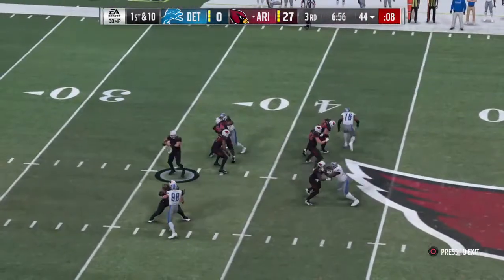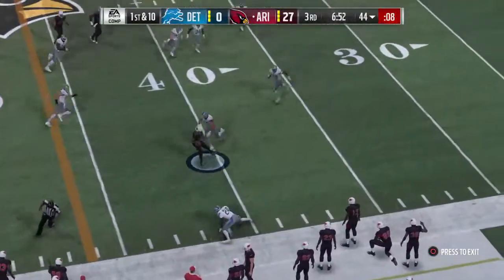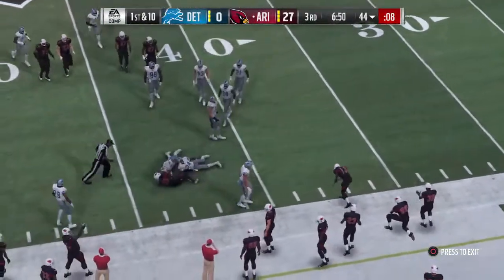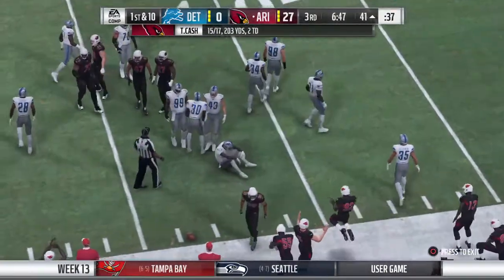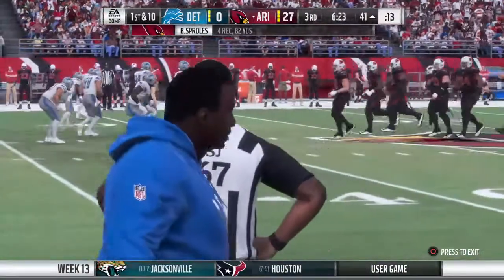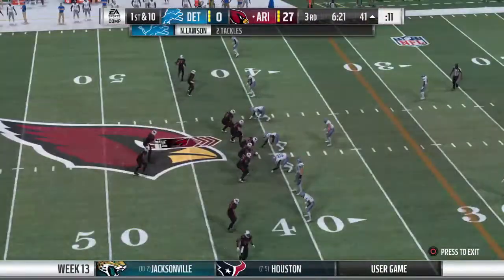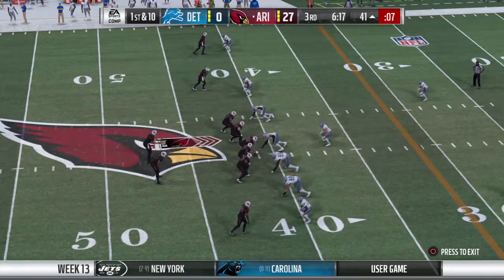Back to throw here. And a quick throw here, that's complete. Oh, and now he bowls him over. And taking it across midfield and just shy of the 40. 15 yards there on the catch and run. Of course, the catch was nice, but how about what happened after? Able to stay on his feet and gain all that additional yardage.